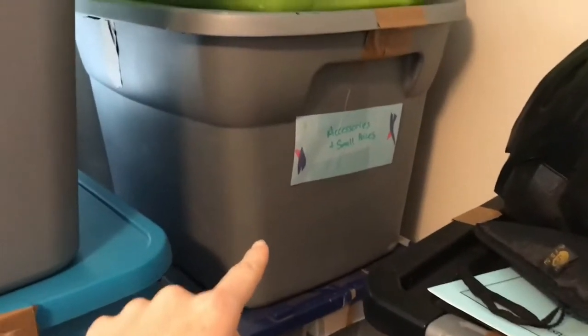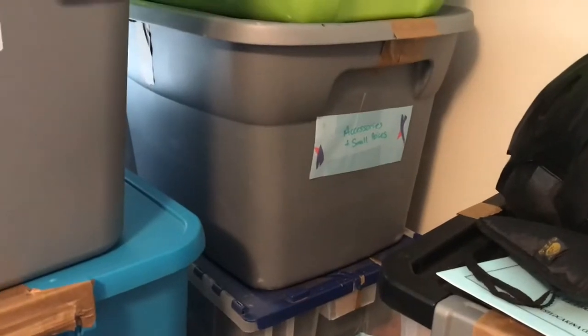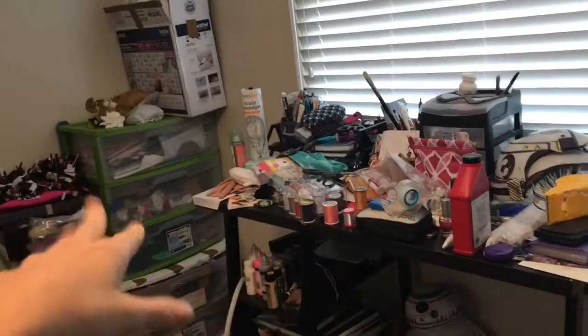Accessories and small pieces, so that's going to be like belts, like my Jedi belt, or like helmet stuff, or more specialty gloves and things that wouldn't really work in that. Corsets and kimono, I have a lot of both of those.